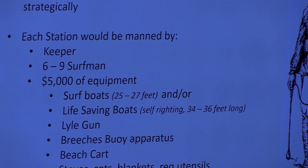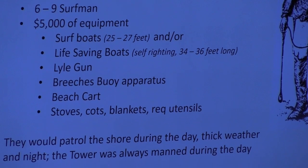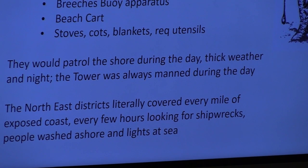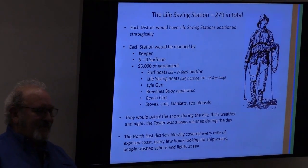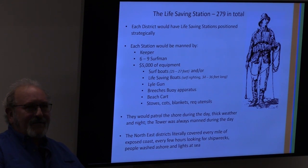A Lyle gun, which we'll get into, breeches buoy, which we'll get into, and the beach cart that has all this stuff in it that guys have to carry usually, we used to pull it, not with horses. And then the important thing, stove, cots, blankets, and utensils, required utensils. They would patrol the shores during the day and thick weather at night, and then somebody was always manning the tower during the day.